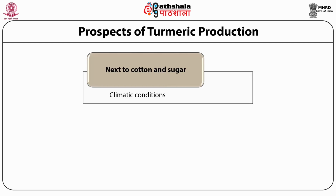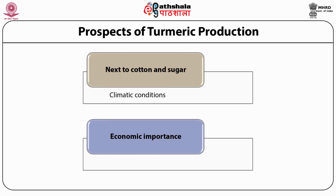These can be eliminated by effective export promotional measures taken by the government. Promoting turmeric cultivation in a country will enhance the inflow of foreign exchange and improve the economic conditions of Indian farmers.